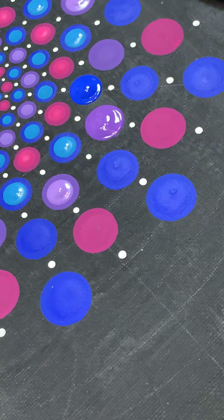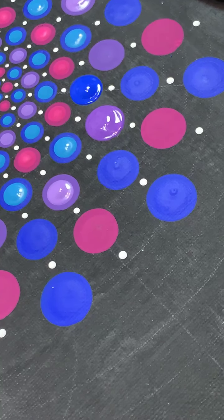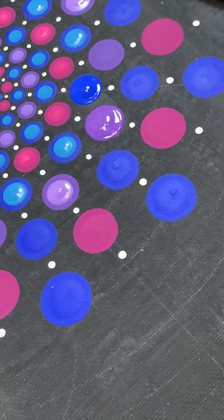Should my paint be thinner so it spreads better and doesn't quite stick in the same spot? It depends. From the base ones that you did, the base dots, how flat did they dry, Christy?